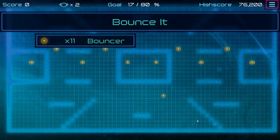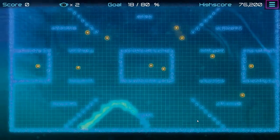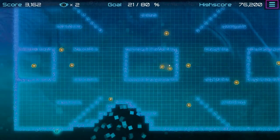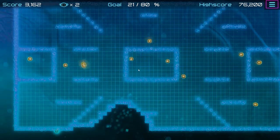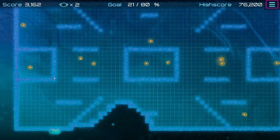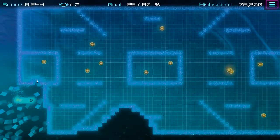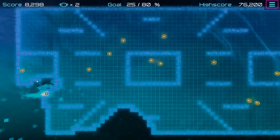Okay. Like I said, I haven't exactly figured out the scoring on this game. I just know that it's a hell of a lot of fun to try to cut off these goal percentages without getting touched. Also notice that these two guys here are trapped inside this little area. And this guy's trapped in this little area by these walls. So you could potentially, I believe, let this guy out. Let's see. Like, if we cut it like that. No, that doesn't let him out.